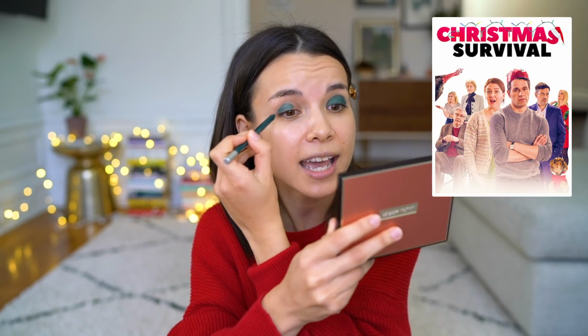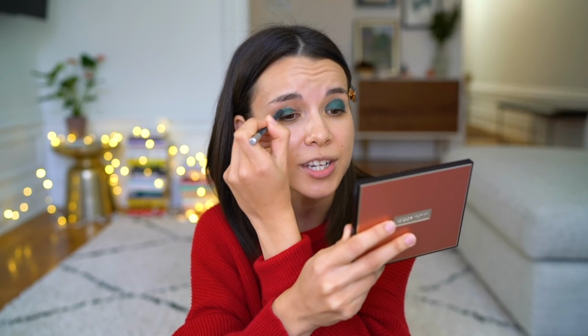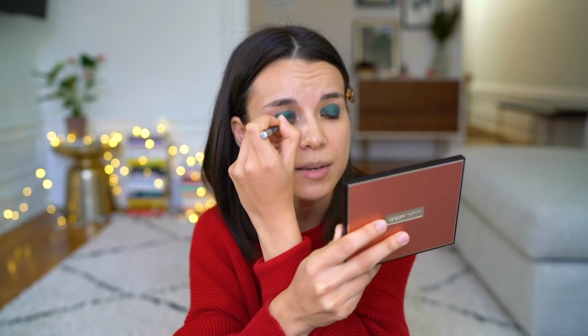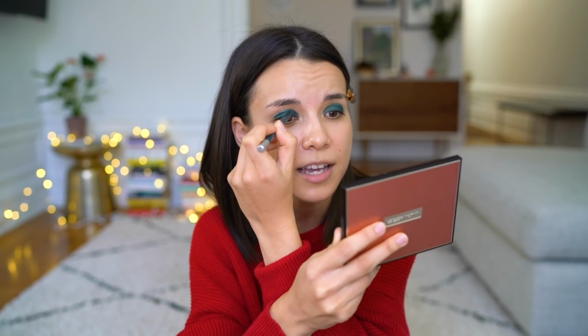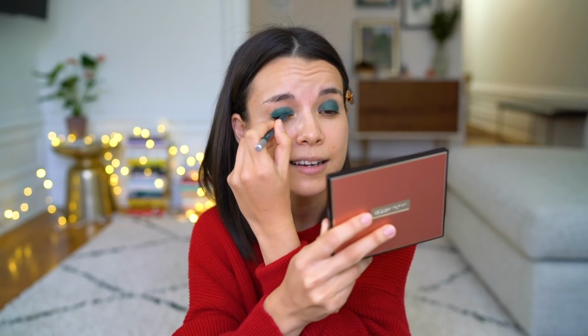Okay, next up, Christmas Survival. So this is actually, I think, a good movie. It's British. It has Gemma Whelan in it. Love her. And it's all about family dynamics at the holidays. It was really funny, but there were definitely some deeper topics that were lightly touched on slash brushed over, like alcoholism.